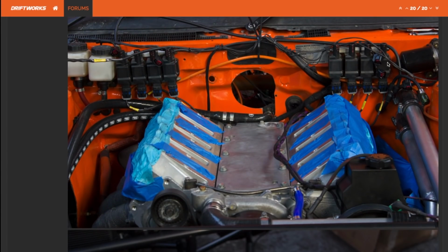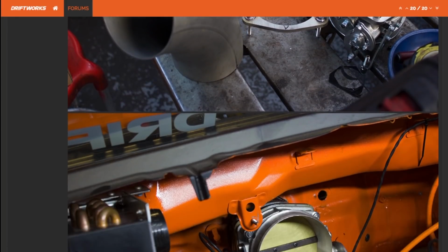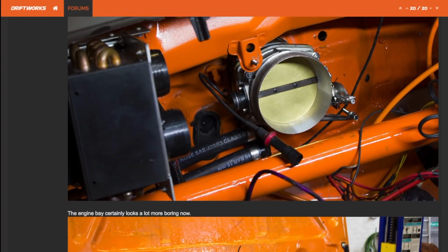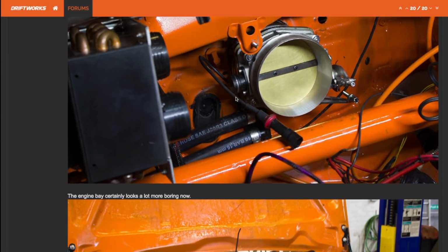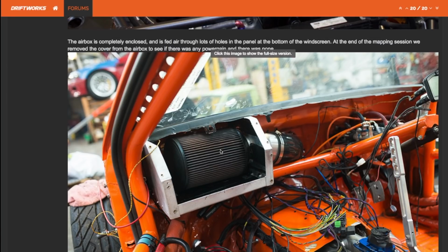There they are sitting there. Gen V throttle body. There you go, it's sitting. This is inside the cab now. And there's no air pressure restrictions? No, there's nothing like that. We built a box around the filter, as you can see here, and we ran it on the dyno with the lid off, and it made no difference to power.